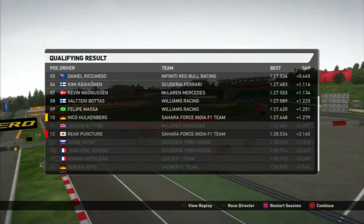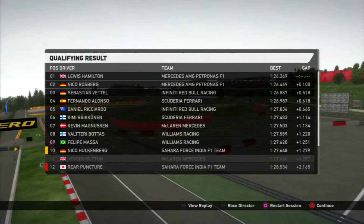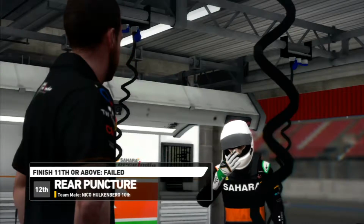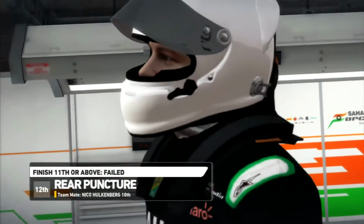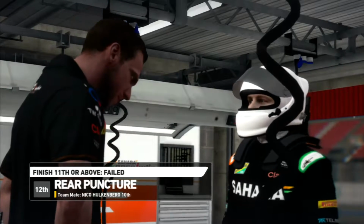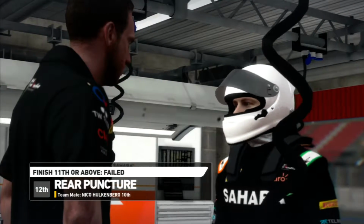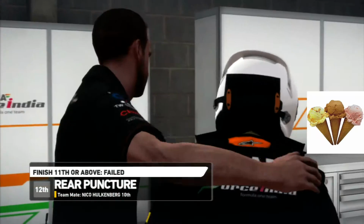As I said, we're not very good at Spain, so it might be a struggle to get into the points here. But our teammate did make it into the top 10. I think he qualified 9th. And we're a little disappointed. The team wanted us to at least finish 11th, but we couldn't do that. But oh well. At least there's some ice cream after the session.